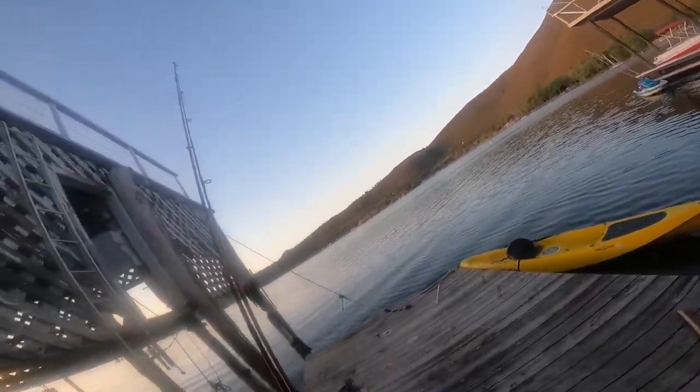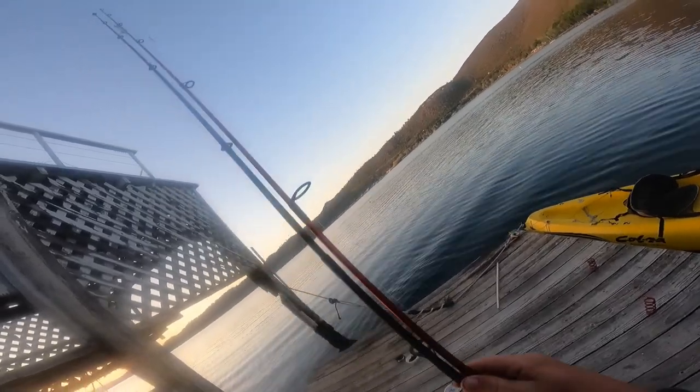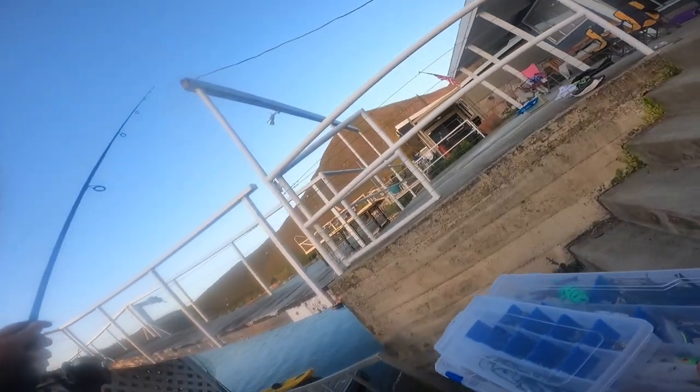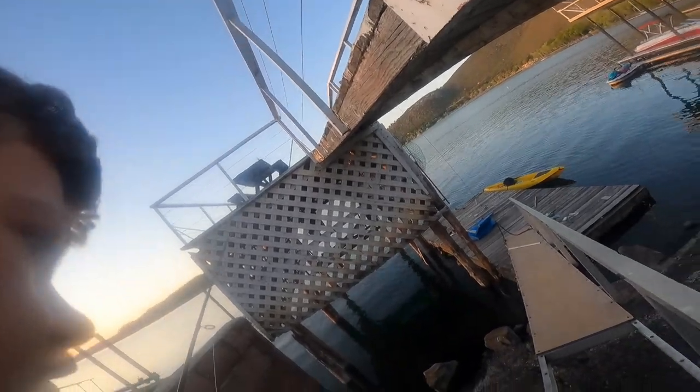Okay, wasn't too sketchy. Everyone's basically asleep right now. Look, if you want to get a good bass fishing day, you go very early in the morning. That's how I caught all those fish.